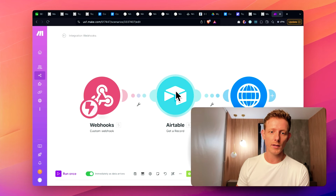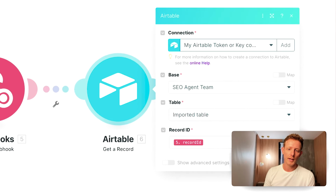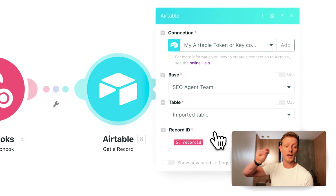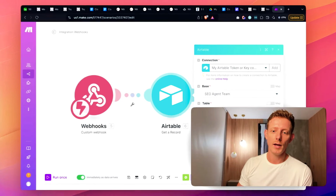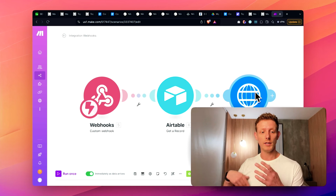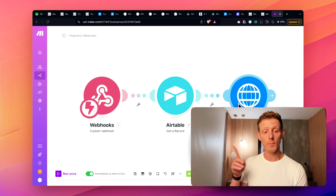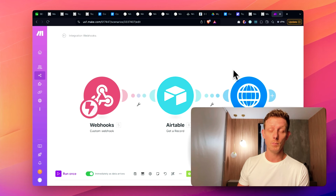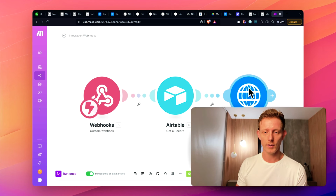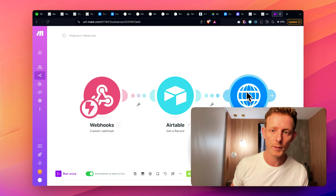record ID, and then we can use a module in the Airtable app, which is called get a record. And all we do there is put in the record ID, and then it will give us all of the information for that specific row, right? And then, of course, we use the HTTP module to actually trigger our Relevance AI agent. I actually explain it in some of my beginner tutorials in more detail. So if you're interested in figuring that out, check out one of my other videos. I'll make sure to link them up here too.